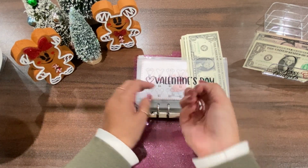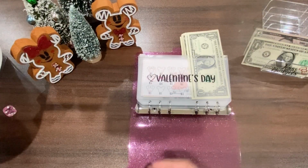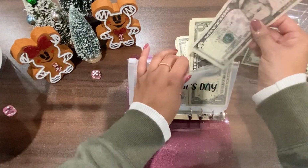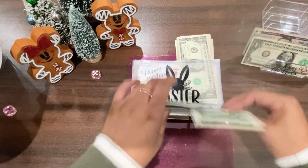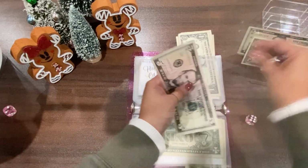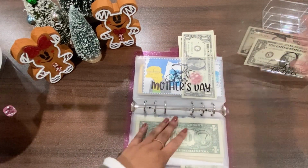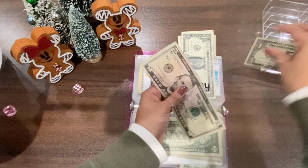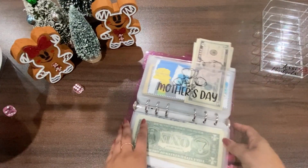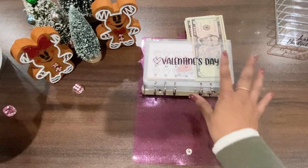Okay, back to Valentine's Day. And there goes the second one. I'll be right back. Okay, and we're back. Okay, so five. Six for Easter. Six for Mother's Day. Oh, that was it. That's all my money. Okay. So at least I was able to put $64 in Mother's Day. All right, so let's see how much we're able to save in each.